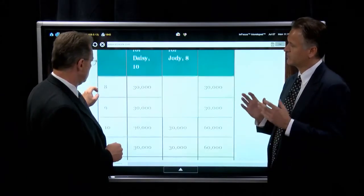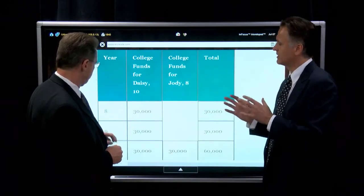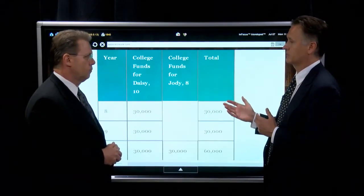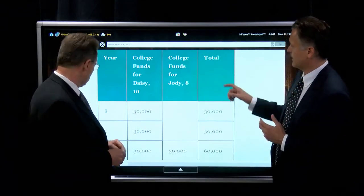In this case, we have Tom and Kristin, and they're married. They have two daughters, 9 and 11, or I think 8 and 10. And what we're trying to do is figure out how much life insurance they need to buy so that if both of them were to die, there'd be enough money for the two girls to go to college. And so that's what's being shown here.